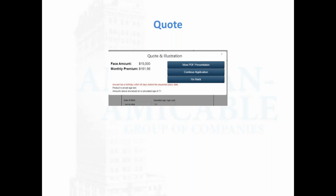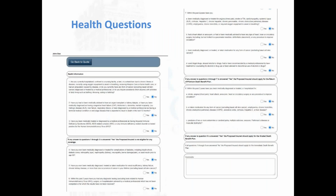If I'm not happy with that premium amount and it needs to be something different for whatever reason, I can hit go back and take me back to the previous screen. I can mess with the riders, the face amounts, and all that stuff to get where I want it to be. I could hit view PDF presentation and it'll pull up what the cash values and things would be in the policy itself. Or if I hit continue application, it'll take me on to the health questions.